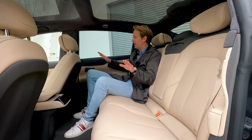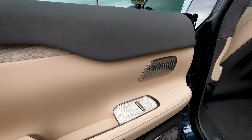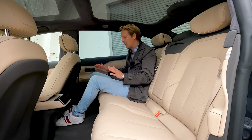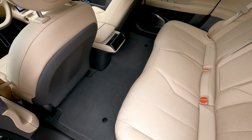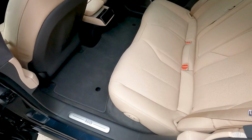Everything feels very nice, everything looks amazing, and there's a lot of space. I'm 1.80 meters, 180 centimeters, and I've got plenty of room for my legs here. I didn't even move the seat forwards, so it will be in the same position as my seat is, because I still have enough room here, more than I need.